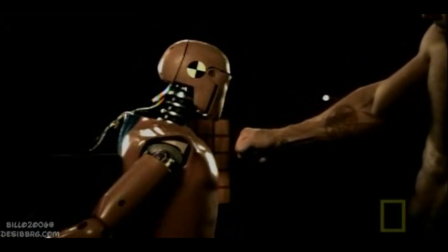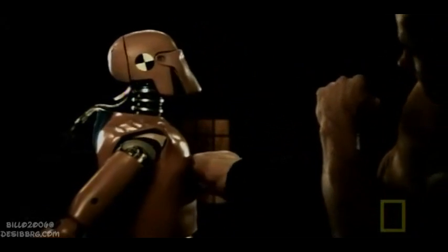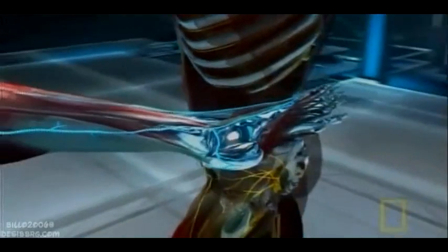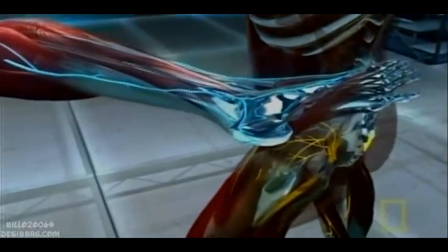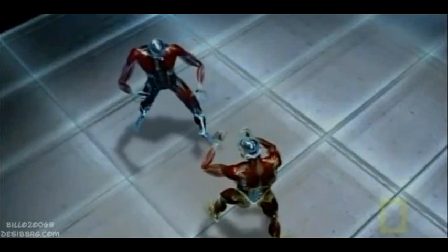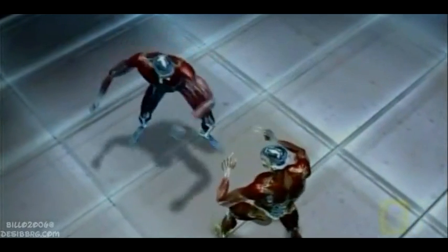How can Boz deliver such a powerful blow? Technology reveals the secret of the MMA kick. The first surprise, the kick isn't done with the foot. In this tiny space are crammed 1/4 of all our bones, and they're tiny and fragile. Instead, MMA fighters use the massive tibia bone.